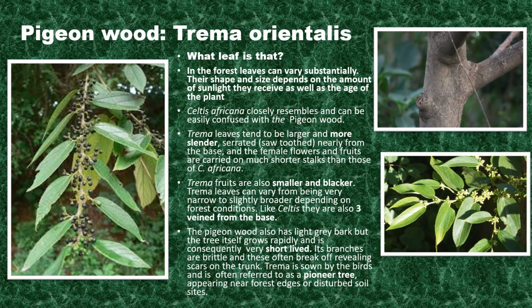Since a lot of these leaves look similar, it's important for us to understand the key differences between them. In the forest, leaves can vary substantially. Their shape and size depends on the amount of sunlight they receive, as well as the age of the plant. So if a tree is receiving more sunlight, the leaves will be smaller. If they're receiving less sunlight, the leaves will be bigger.